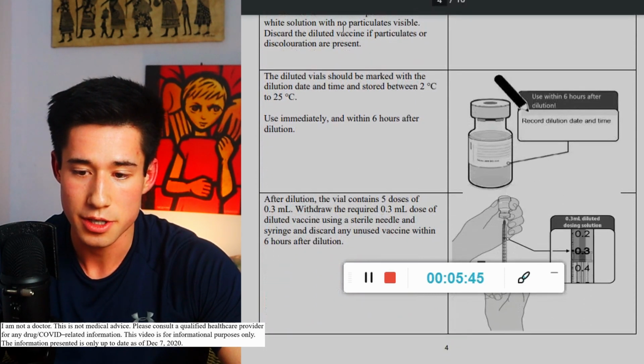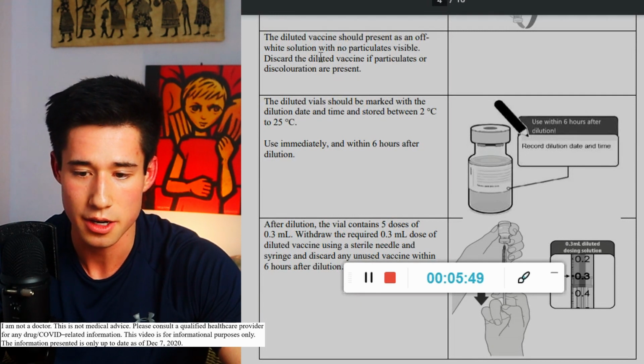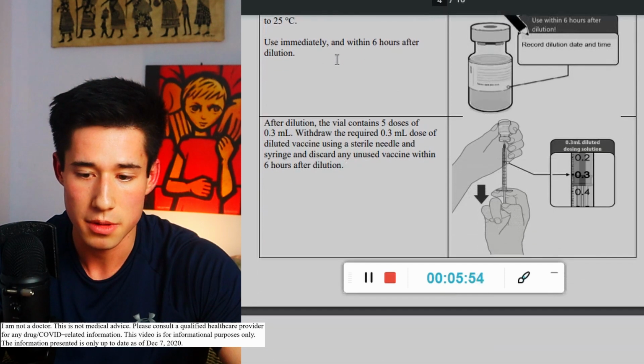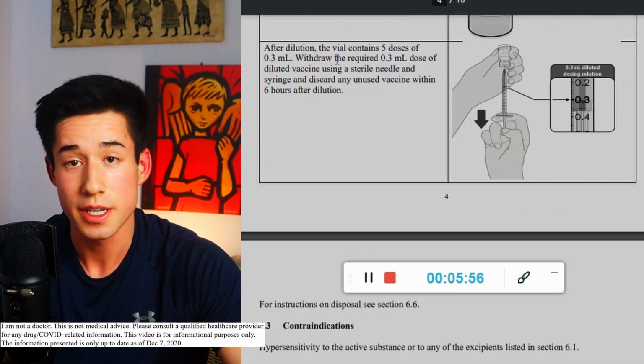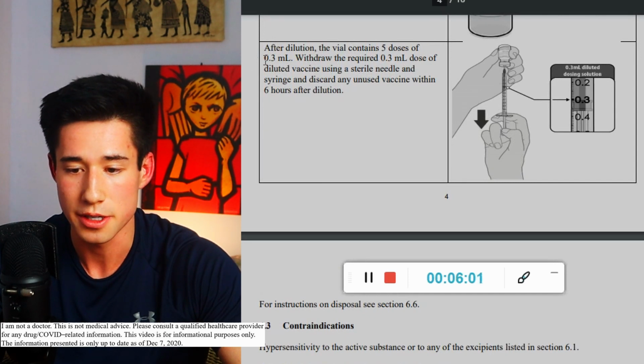It should look like an off-white solution with no particulates visible. If it doesn't look right, then discard it, throw it out, obviously. After it's diluted, the vial contains 5 doses of 0.3 milliliters.